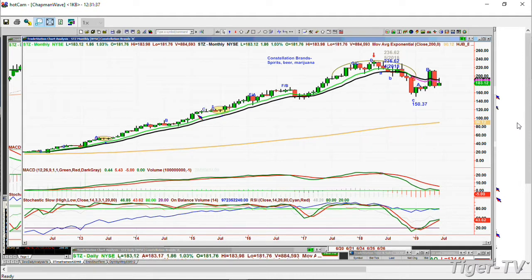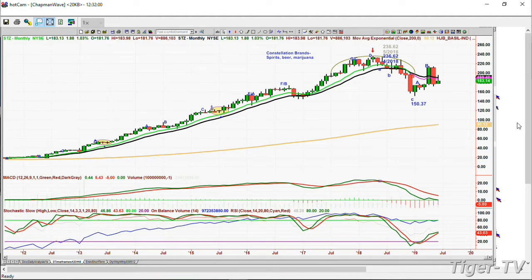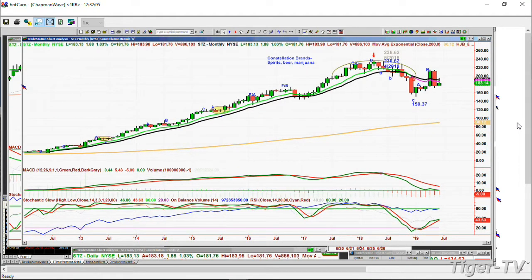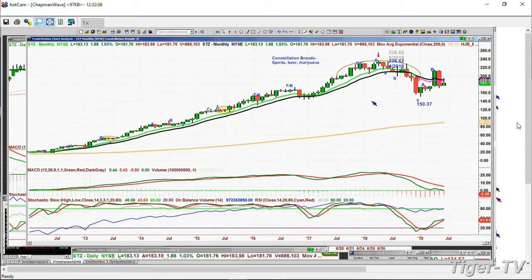Well, look at this incredible chart of STZ up until it made peak D in the Chapman wave back at 236.62 in May of 2018, and it dropped down to 150 in December, and it ran up to about 218, and now it's trading at 183. One of the things I've been talking about for quite some time: Constellation Brands was in spirits, they had also beer, and then they got into the cannabis marijuana sector.